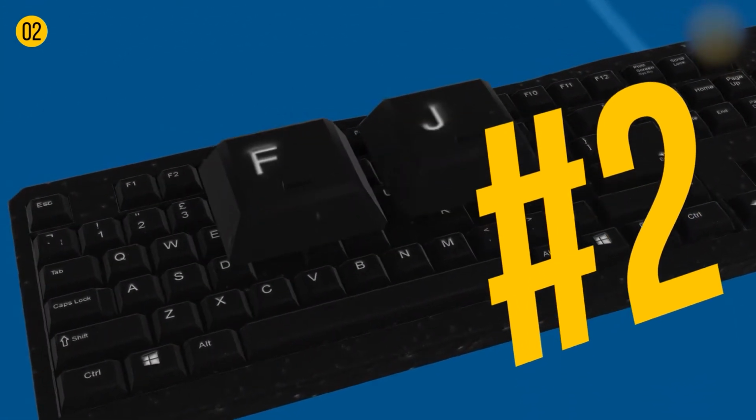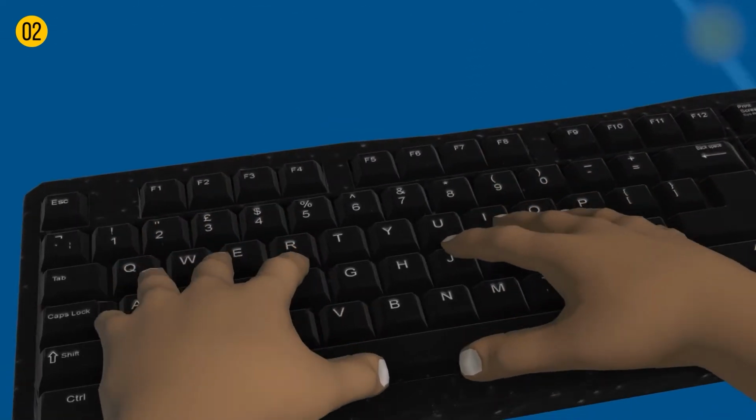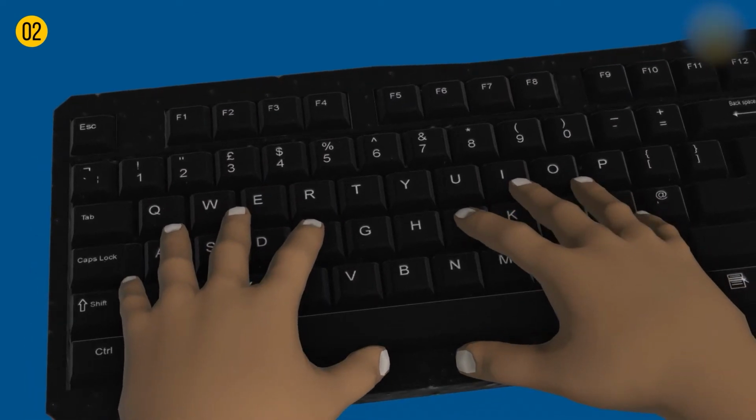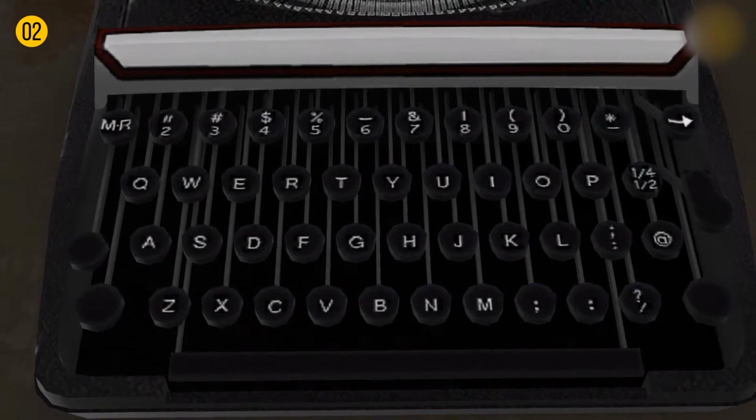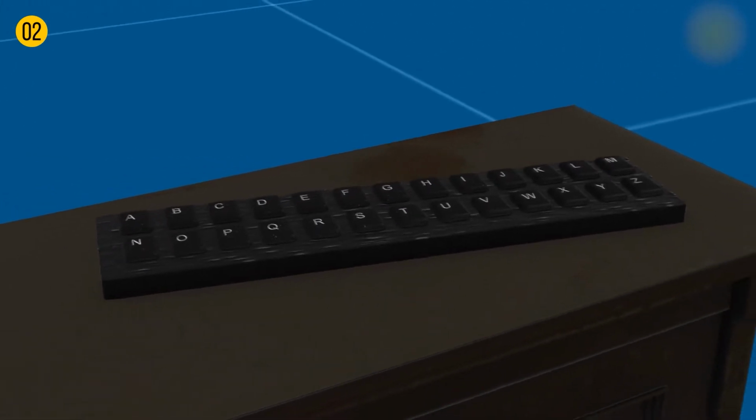These tiny ridges on the letters F and J on a keyboard help us find the correct keys while touch typing. Also, since they're located in the center, they indicate the optimum position for typing. By the way, QWERTY was invented back in the early 1870s, and before that, the first keyboards were piano-like, with 2 rows of characters in alphabetical order.